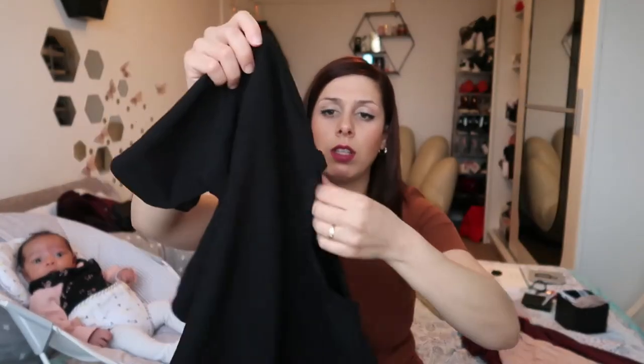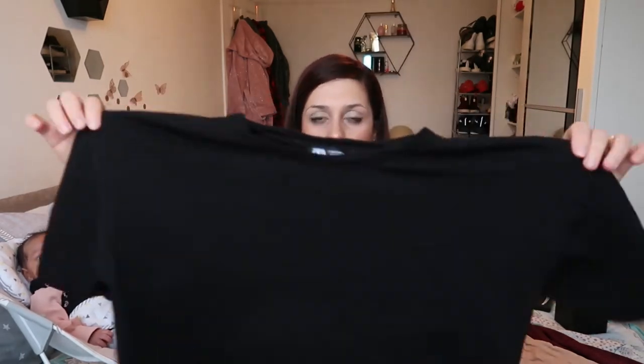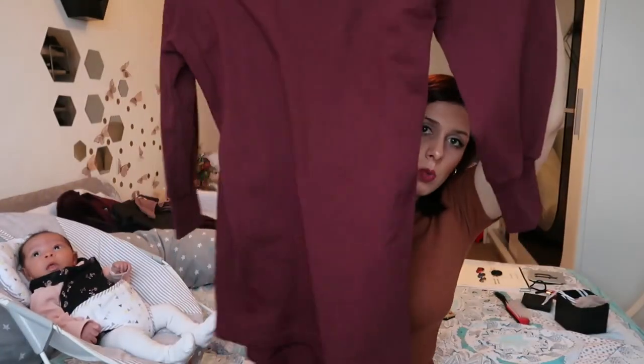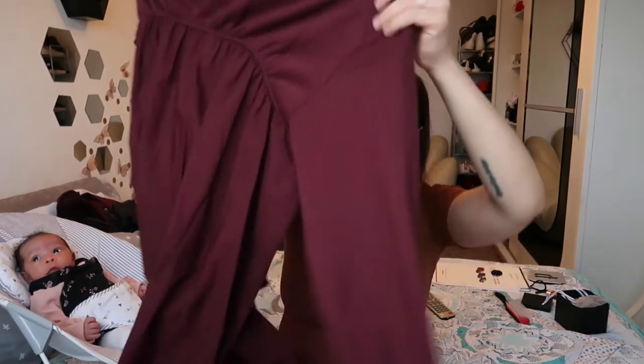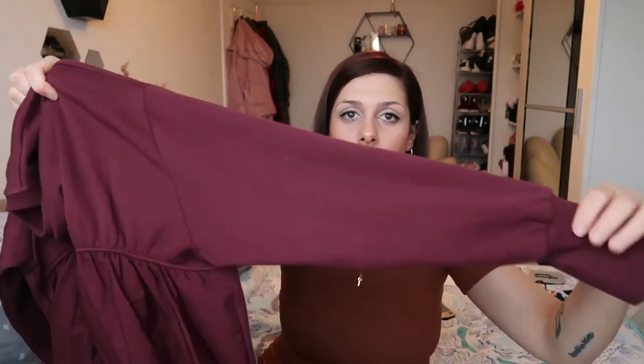And then you have this crop top as well. It's like a sweatshirt kind of crop top, but still just a simple black crop top. And then the last item I got is this sweatshirt, and I specifically like the detail at the back. It has this sweatshirt material, I like the sleeve and all that, and then here it's kind of a shirt material.